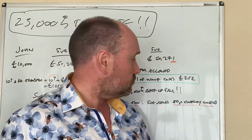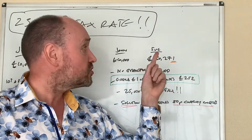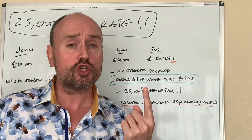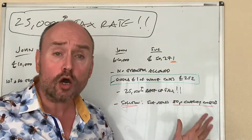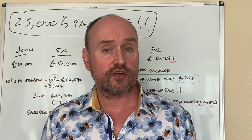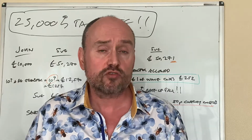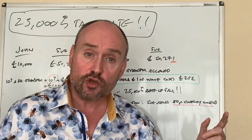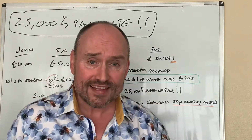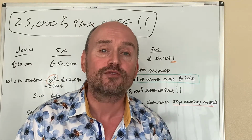Now, what if the earnings profile was slightly different? John still earns 10,000, but Sue earns £50,271. In other words, she's £1 into higher rate tax. But the rules say if you are even £1 into higher rate tax, you can't do this transfer of the nil rate band. Remember, John's still on 10 grand, so he's got the capability to transfer some nil rate band across, but the rules say you can't because the recipient, i.e. Sue, is a higher rate taxpayer, even though she's £1 into higher rate. So that means that her earning an extra £1 has cost her £252 in tax.